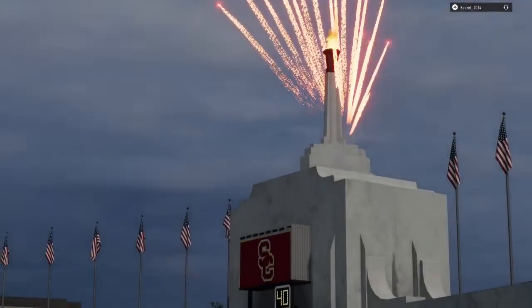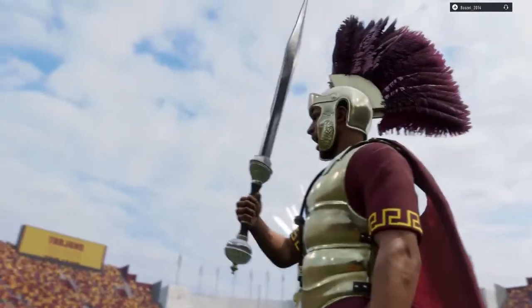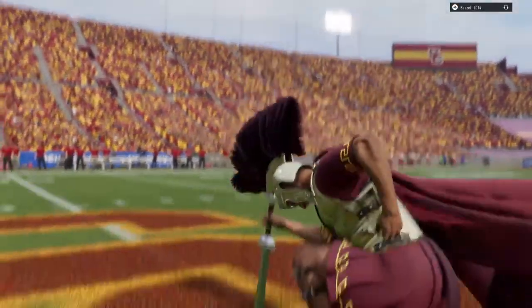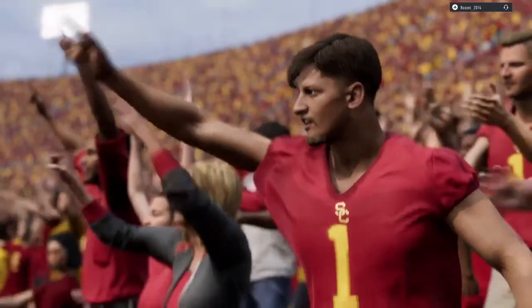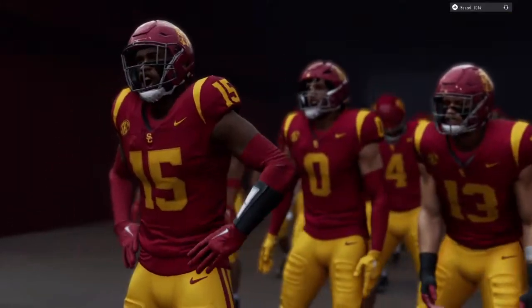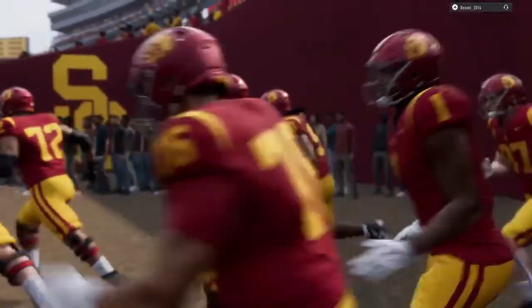The Los Angeles Coliseum, once home to the Olympic Games and many of the most memorable moments in sports, and also home to the USC Trojans, who are prepared to fight on once again today. What a game and what potential drama we have in store. You've seen this script before. Top 10 team goes into a cauldron of emotion on the road and just hopes to be able to get out and tell about it.